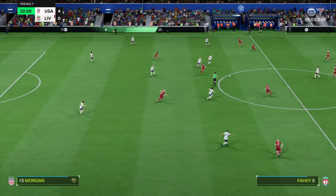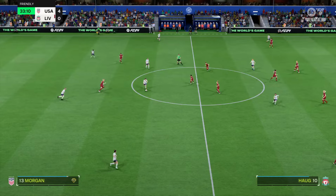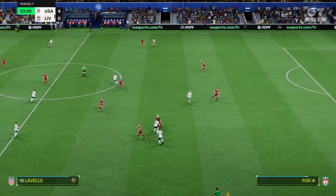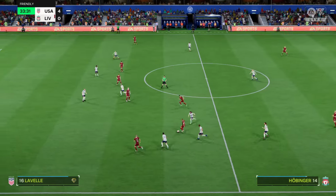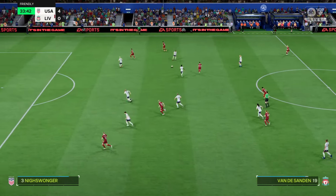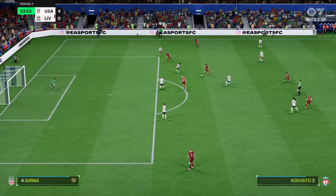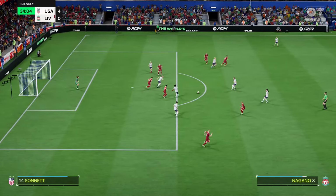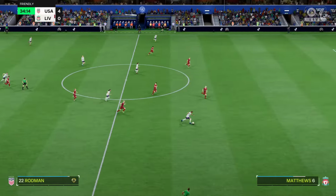Perfectly anticipated, really well won. Rose Lavelle. Good job done to keep it there. Good work to beat the challenge. But that's excellent work to come and take the ball away. Now there could be a chance to counter.